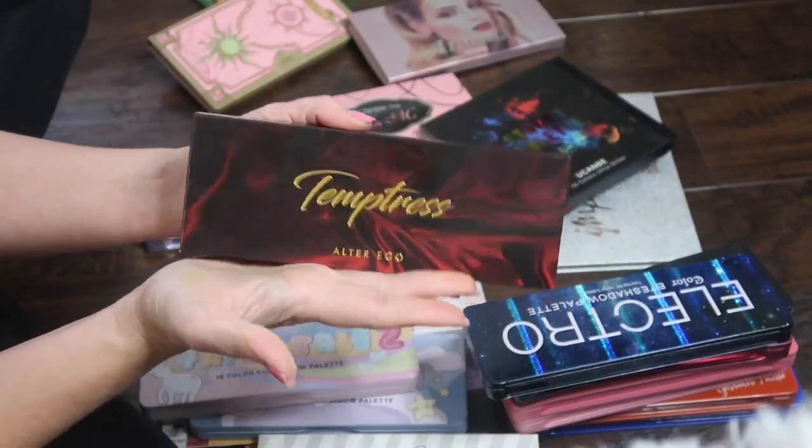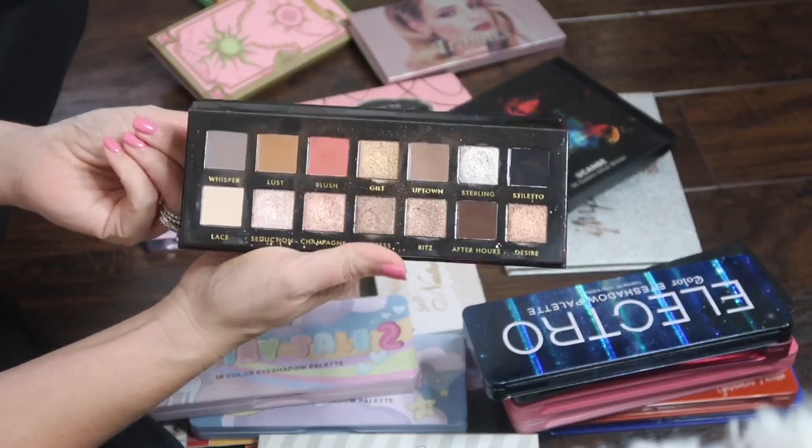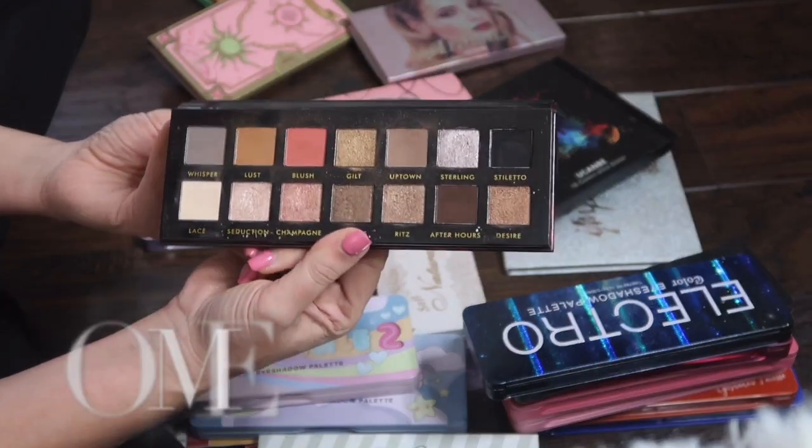This right here, this little beauty is what put them on the map. This is a Temptress palette, the dupe for the Sultry palette. Well loved, more loved than my Sultry palette. It's a great palette, guys. That's all there is to it.